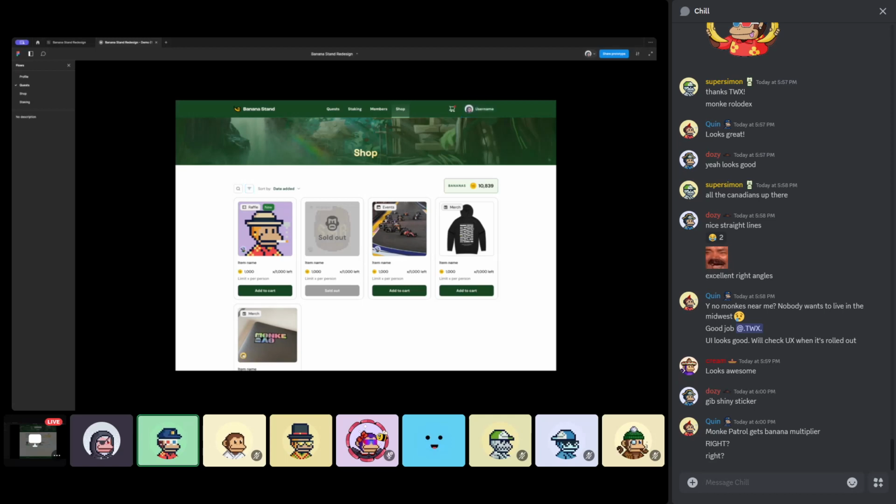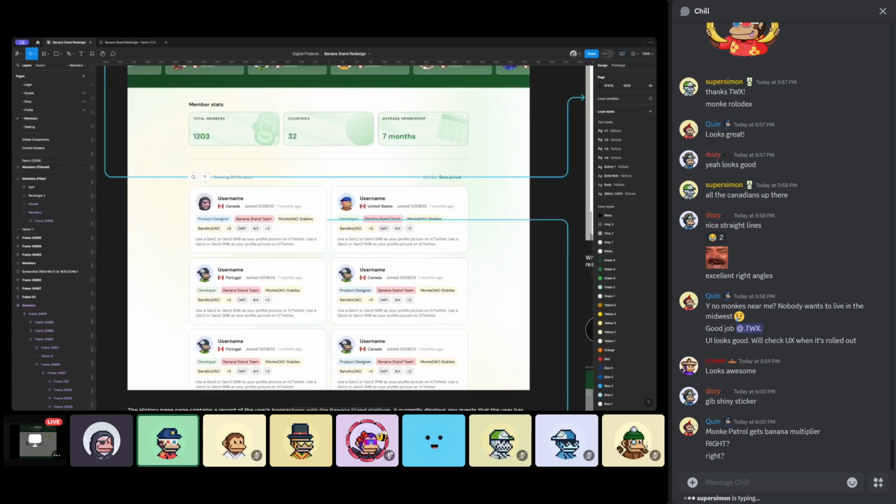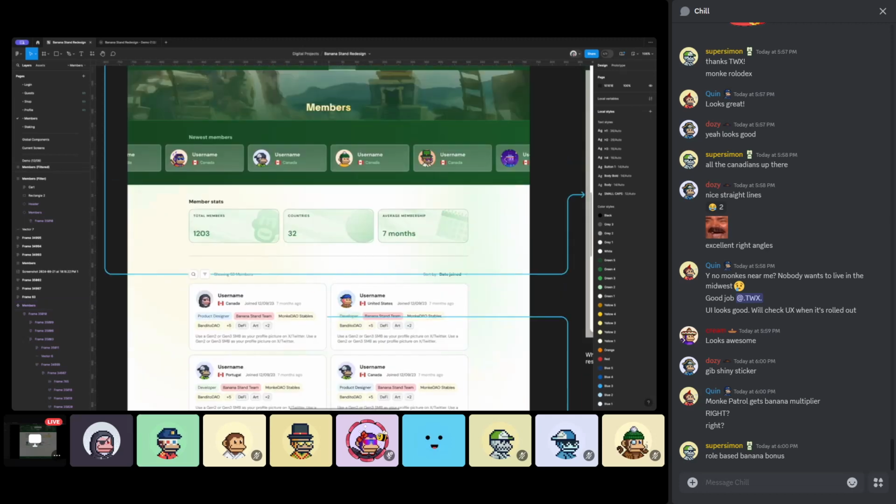Monkey Patrol gets banana multipliers. As you saw in the membership catalog that TWX shared, there is going to be an identifier for team members as well, be that whatever team you're on, Monkey Patrol, Town Hall, whatever it may be. In terms of what banana distribution will be provided as a result of that, TBD.